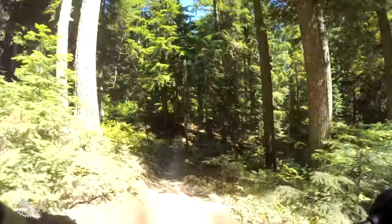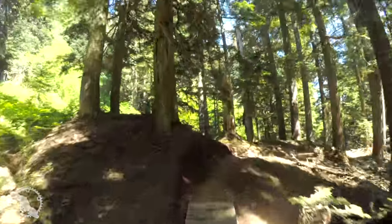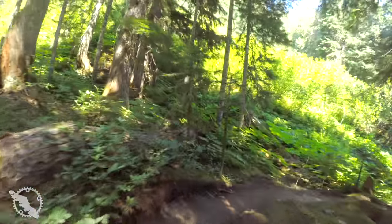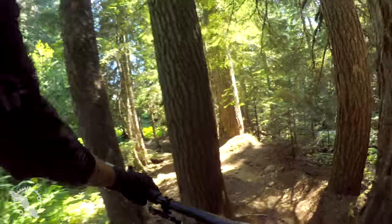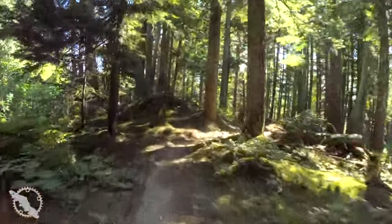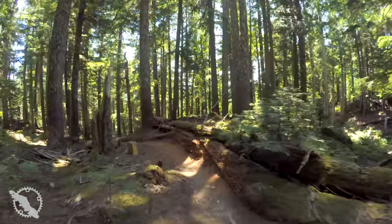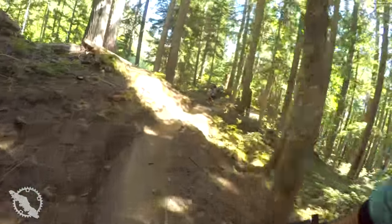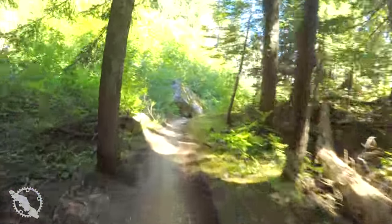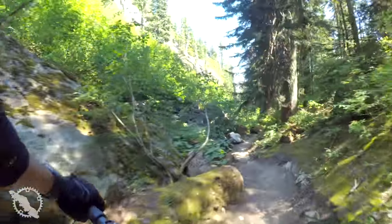Flow on Lord of the Squirrels is just incredible. They did such a good job building this thing. It's long. It's rated as a blue. It's a firm blue. There's some tricky spots for sure. Long though. That's what you want after climbing for 2 hours. Make that climb worth it. The juice is definitely worth the squeeze on that one.